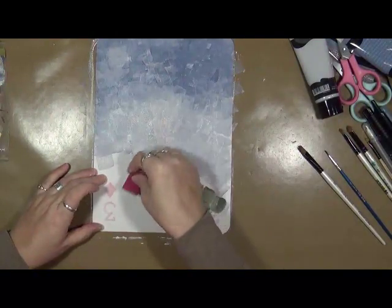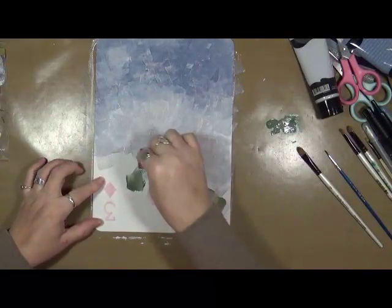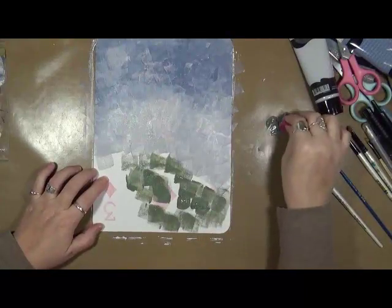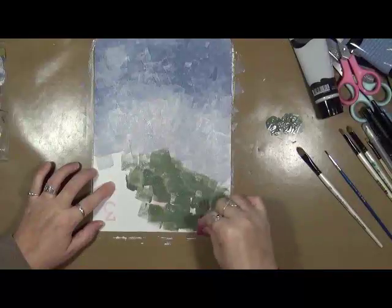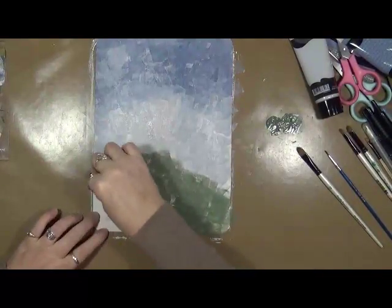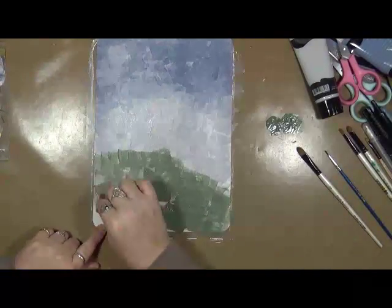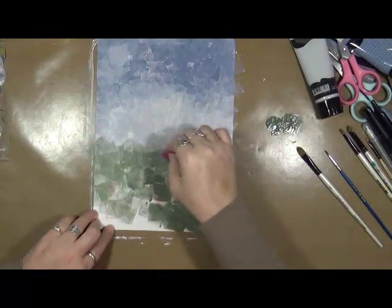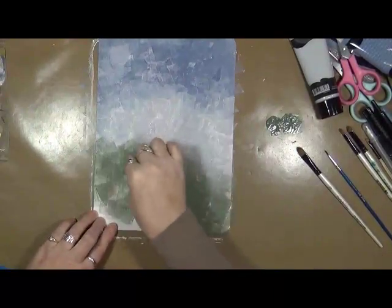I think I got a little bit more green than I'm going to need. So I'm just going to put some off to the side there. And we can always get more if we need it, right? That probably would have been smarter than putting them on the card, but that's okay. I like the little marks this is making, so that's why I'm leaving it like this. It's kind of cool looking. I'm just trying to shade it out a little bit.